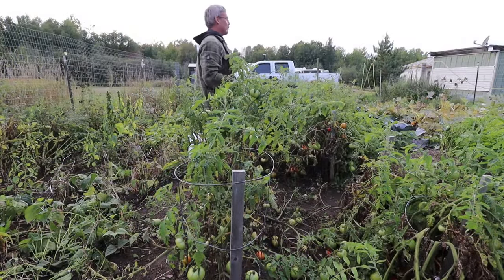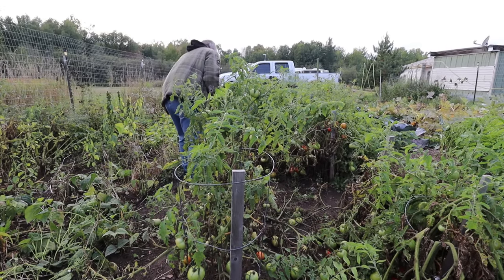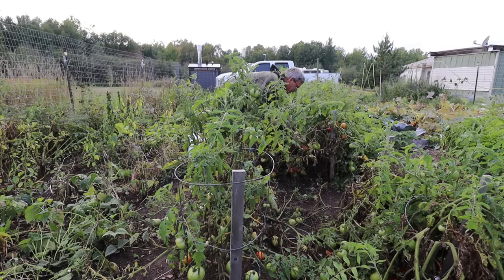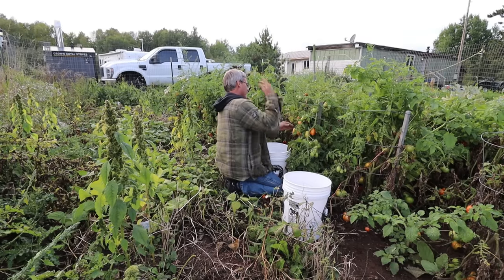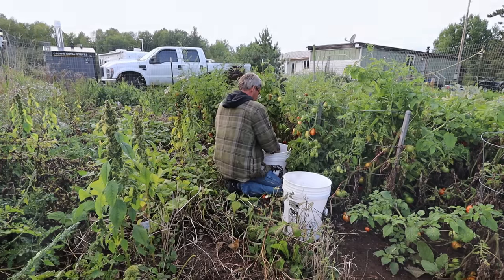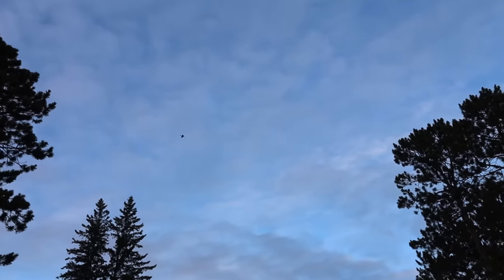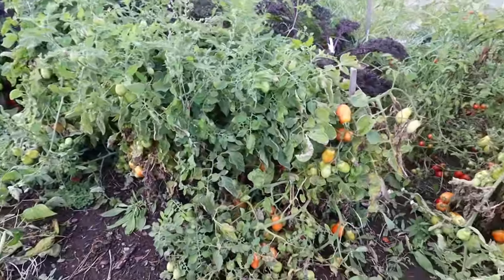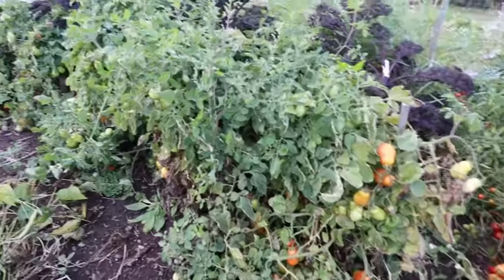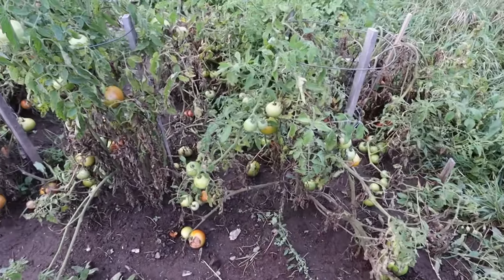Three plants and I already had a 5-gallon bucket full overflowing. Wow. I'm not even up to the romas, but not all the romas are done, but there's a bunch of them. Two more weeks. That's all I'm going to pick of these tonight. The other ones can hopefully survive the frost if we get it. Oh crap, there's some in there that need to be picked. But anyway, there's a lot of them here, and a lot more here that need to ripen.